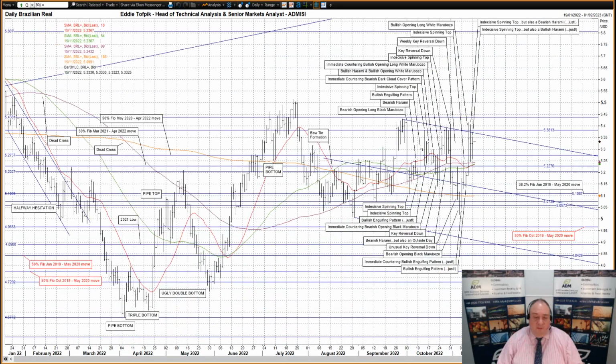US dollar against the Brazilian real. A national holiday in Brazil yesterday, but my commentary still applies. We had an unusual dichotomy on Monday, an indecisive spinning top that was also a bullish harami, if only just, as opposed to the previous session, the Friday, which was an indecisive spinning top that was also a bearish harami, if only just. All this shows not only the intraday indecision, but the interday indecision as well, after the earlier huge bullish opening long white Marubozu, which in its turn was a more than adequate follow-on to the even earlier bullish engulfing pattern. All this action pointed out one clear feature.